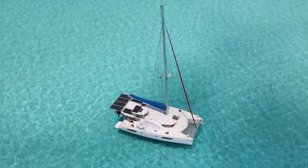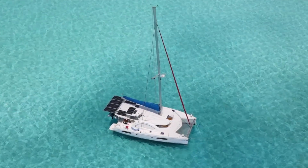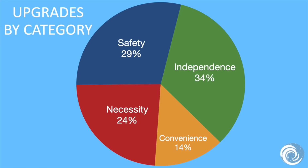So, all right, babe, let's talk about living off grid. What does that mean, really? Basically, that means being completely independent. We are our own floating city. And all of our upgrades and improvements were made to do just that, to live off the grid. So we're gonna introduce these upgrades to you in 4 categories: safety, independence, convenience, and necessity.